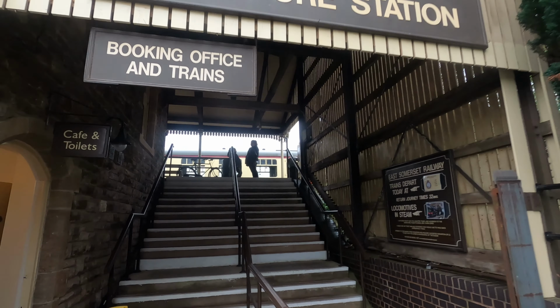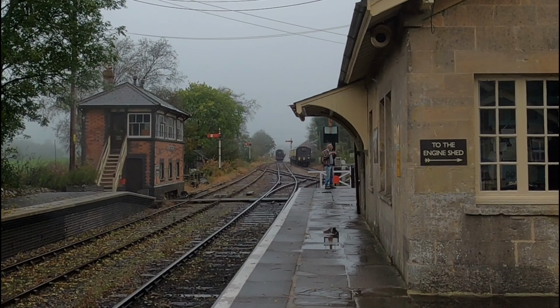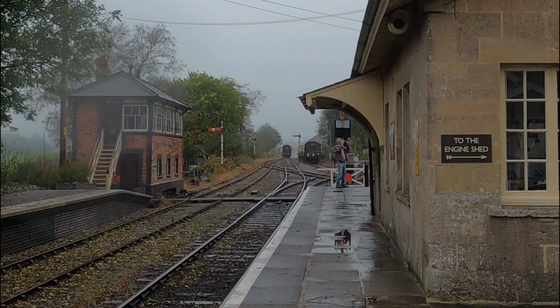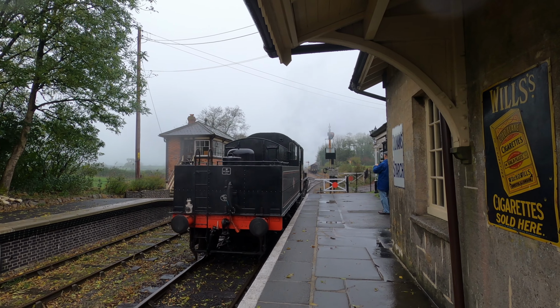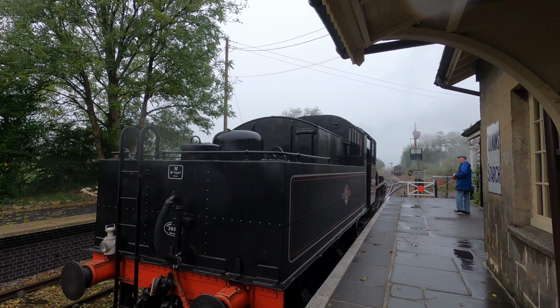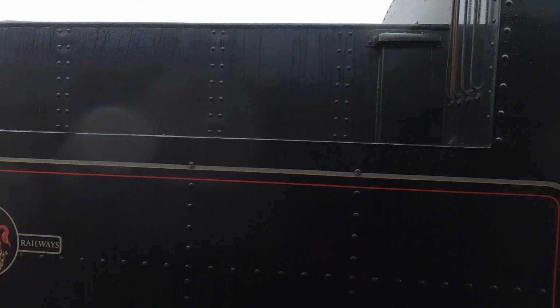The East Somerset Railway runs through the lovely English countryside just southeast of the Mendip Hills. Cranmore Station is found easily off the A361 heading out east from Shepton Mallet, just a few kilometres away.